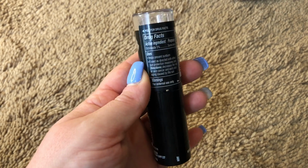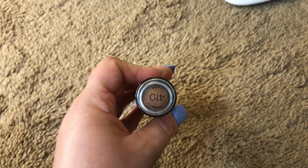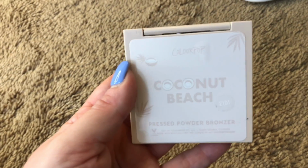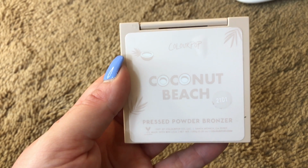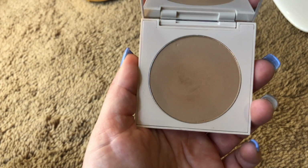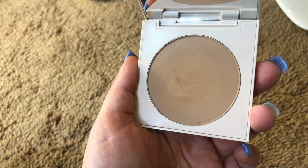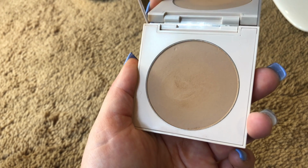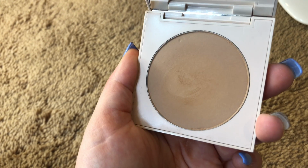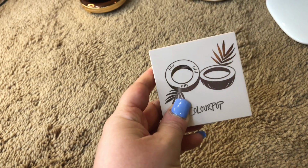I still am in love with this formula. I'm going to be keeping this because it is just so creamy and so easy to use. From ColourPop, I have the Coconut Beach Pressed Powder Bronzer. It is such a nice light bronzer. It is very easy to use. It is very buildable and blendable on the skin. It is such a nice, soft, creamy, velvety formula. I am definitely in love and it is definitely worth the money. I'm going to be keeping this.